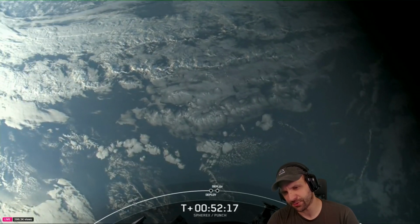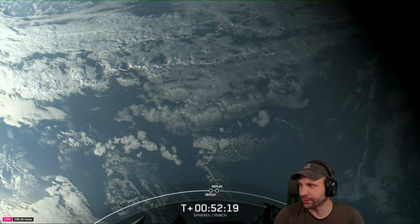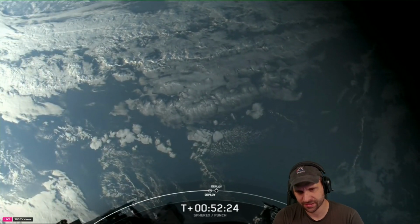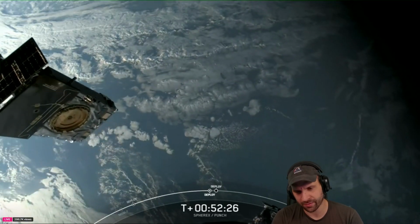Bro, this planet's pretty sweet. A few seconds later. Yeah, this planet's pretty cool. That will help cool everything with deployment tonight and call this mission to an end. Getting there, it goes, on its way, for its science.